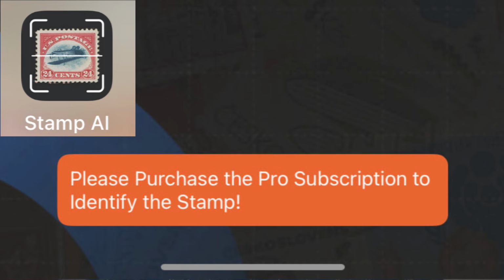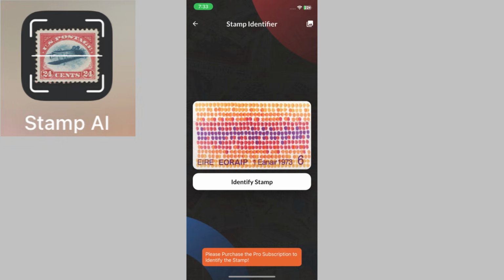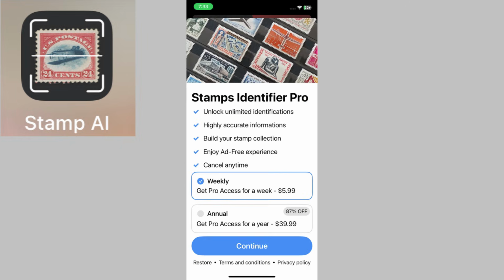Uh-oh, look there. You don't even get one free test with it. To identify the stamp, you'll have to purchase the app for $5.99 a week or $39.99 a year, which is supposedly 87% off. A bit more expensive than the previous app we saw, which was like $24.99 a year, $3.99 a week. Again, this will be a hard pass because I can't check it out at all. So Stamp AI is a hard fail for me.